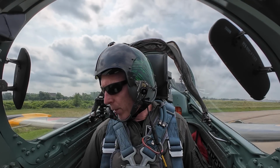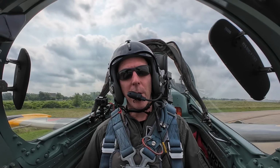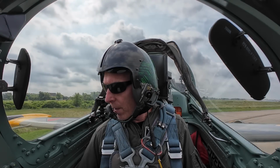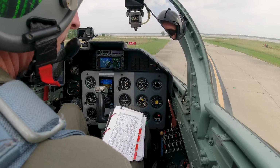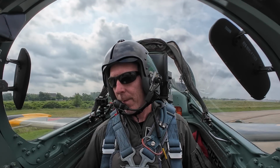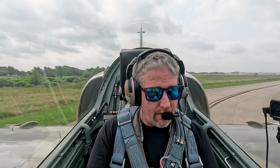Okay, so now I'm going to do what's called a throttle slam test, where I go from idle to full throttle. I slam the throttle and I time how many seconds it takes to go to full throttle. You can watch my throttle and see when it happens, and I have my timer going. See how slow it ramps up. Here we go. 1, 2, 3. It took about 9 seconds. That tells you how slowly it spools up: 9 seconds from idle to full power.